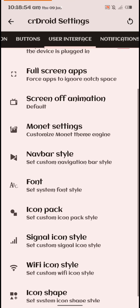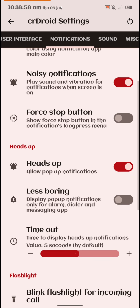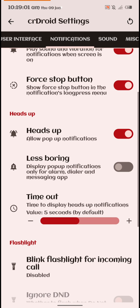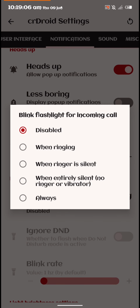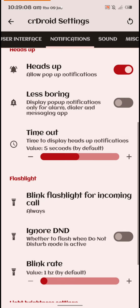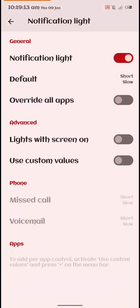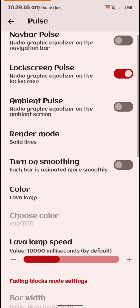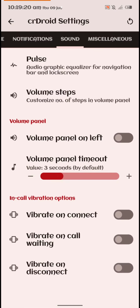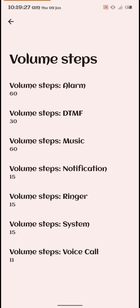And let's go back. You have certain notification options like reticker, and you have 4-stop button option available as well. When you long press on any notification, you have flashlight for an incoming call to get your attention. You have battery light options. You have notification light options, and here are certain other options. You have navbar pulse, ambient pulse, that kind of stuff. You can also customize the volume steps to get a more granular control over your music loudness.